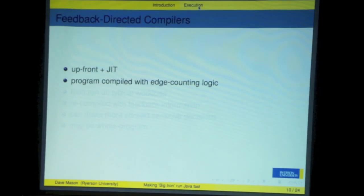So the idea here is you compile the program and you include in the generated code logic to calculate the frequency of edges. So let's do a simple example. When I call a method, I could have called perhaps three different methods. I keep track of which method I actually called, and I increment a count.